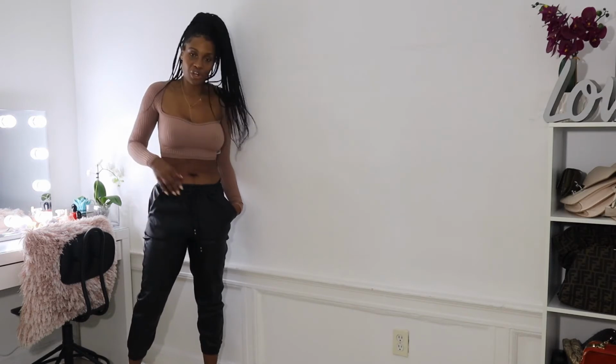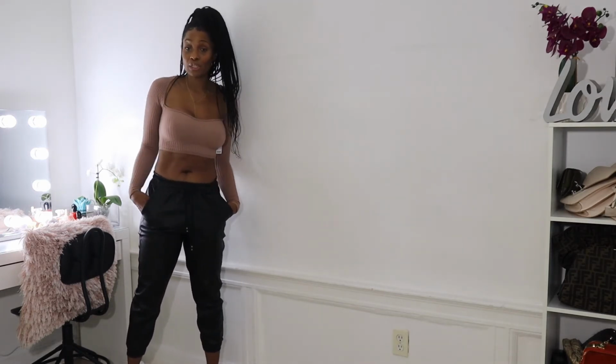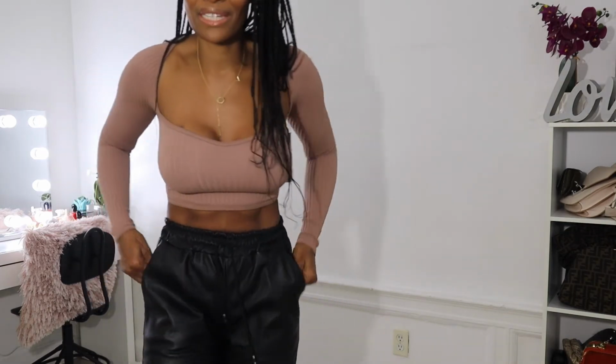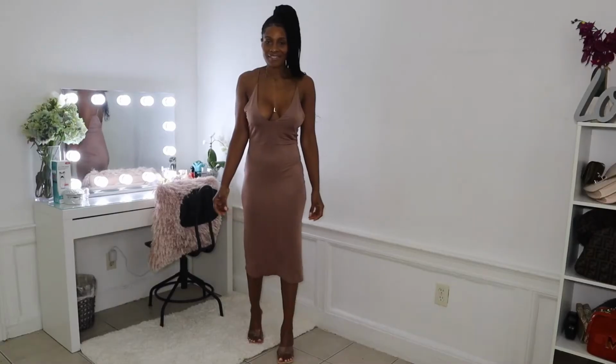So for now, I think I prefer to wear my joggers a little lower, depending on the way it's made. Like this one, I actually prefer to pull it down lower around my waistline. I've had this for a very long time, and I think I purchased it from Amazon or something. Oh, you know where? I bought this from Boohoo. I've had this for about 2 years now. So I don't know if it's available anymore, but there are so many others out there very similar to this.